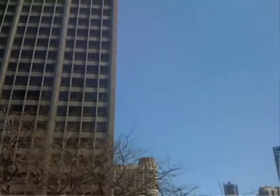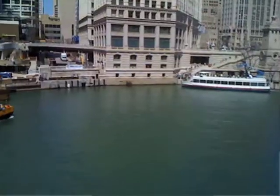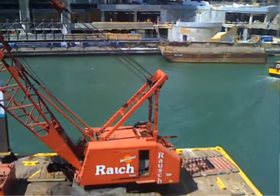Having a river running through Chicago is really cool because there are these water taxis and all this cool riverwalk space, but the coolest part is that that is what causes all of those underground roads and stuff that the Batmobile was racing through in Batman Begins.